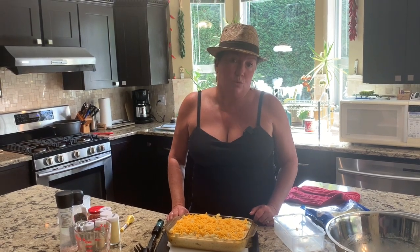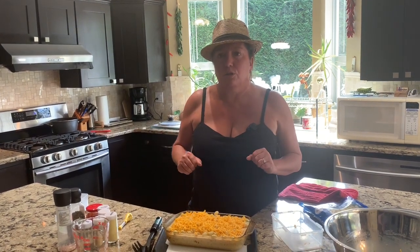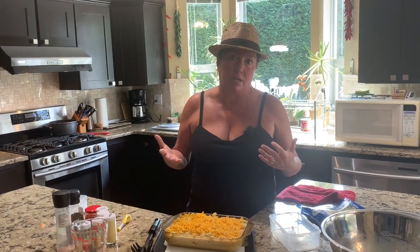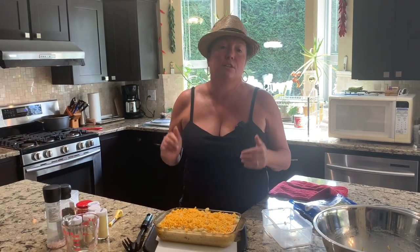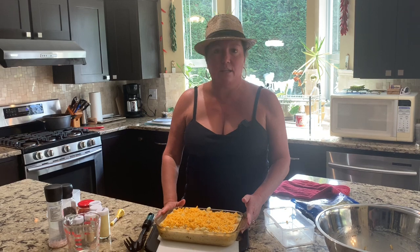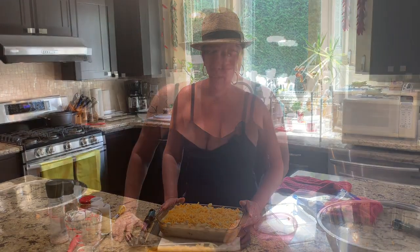You don't want to check it too often because, especially if you are using a regular oven, every time you open the door, you are going to let the cool air come in and the hot air escape. And so it's going to have to come back up to temperature. So just remember, if you're looking, you're not cooking. So there you go. So we're going to chuck this in the oven, and then we'll check back in about 20 minutes and see what it's looking like.